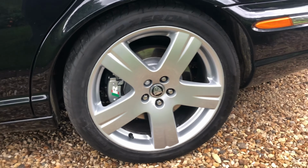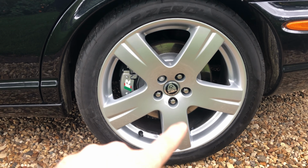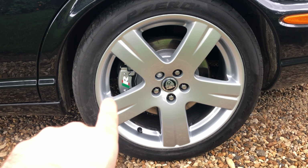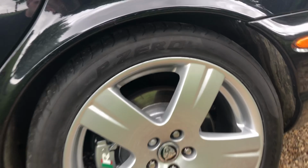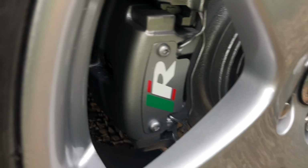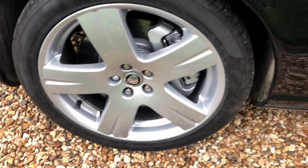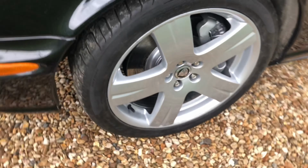I'm not a paint expert or anything, but they look a lot better than they did. Because on the original one, there's a big piece of paint missing here, and they were flaking off everywhere, all down the sides. But I don't think that's too bad. I've got a nice shine on them as well. And then of course I've done the caliper as well. Oh, I've done the inside there as well. So yeah, just to show you them all, I think they all come out alright, to be honest.